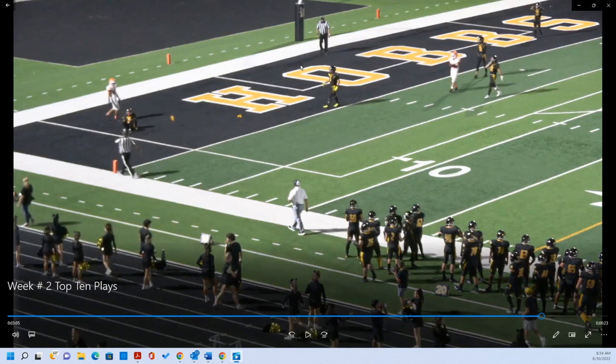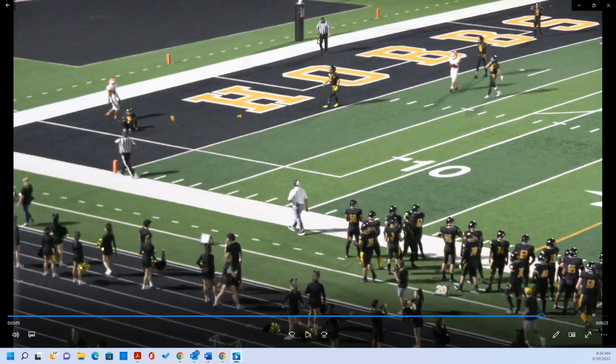The other point here is we have 2 flags, one between the line judge and the back judge. So we should be discussing what these flags are for.